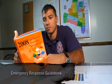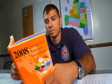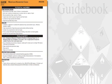ARFF first responders should have a current copy of the Orange Emergency Response Guidebook, or ERG, and should know how to use it. For unknown materials or suspected hazmat situations, follow the directions in Guide 111 in the orange section of the ERG. Guides in the orange section of the ERG are divided into three main sections.